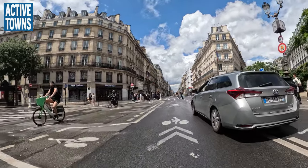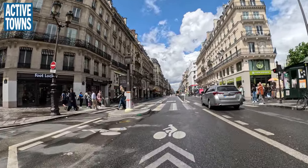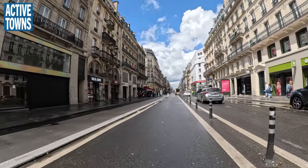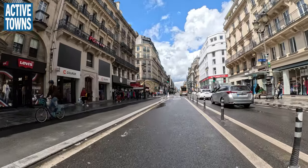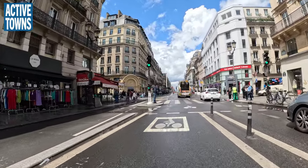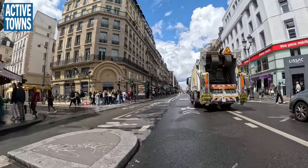We won't go very far down this because I want to take us all the way the other way to the Place de Bastille and then loop around on the canal for a meetup, a meeting with Dr. Billy Fields and Mark Kramer. But I thought we'd roll through this area just a bit.